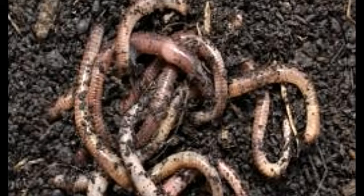There are also some earthworm species that are aquatic, and some species that are arboreal, which means that they live on trees. Thus, there are variations in the habitat of earthworms depending on their species. Accordingly, their diet also differs from each other. Earthworm facts: earthworms do not have eyes.